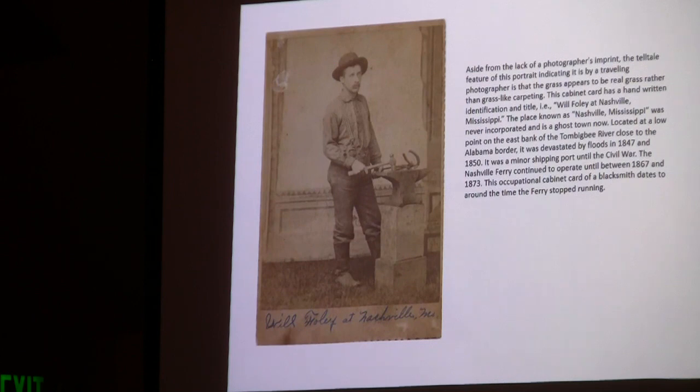So I looked up Nashville, Mississippi, and the place was never incorporated. It's a ghost town now. It's located at a low point on the east bank of the Tombigbee River, close to the Alabama border. It was devastated by floods in 1847 and 1850. It was a minor shipping port until the Civil War. The Nashville Ferry continued to operate until between 1867 and 1873. This occupational cabinet card of a blacksmith dates to around the time the ferry stopped running, so in 1867.